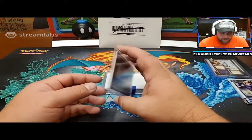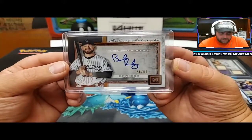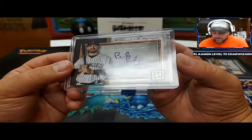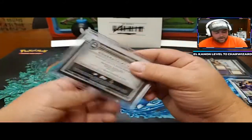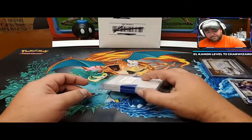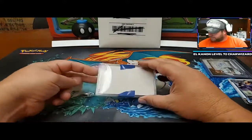The next one I got is another Brendan Rodgers. This one's numbered to 50, the Archival Autographs. Blue ink on card, 48 of 50. That's a pretty cool one right there. So yeah, I had a couple of sweet hits right off the bat. I was happy with just getting those two, but that wasn't all. I ended up getting something way better. Woo-wee.